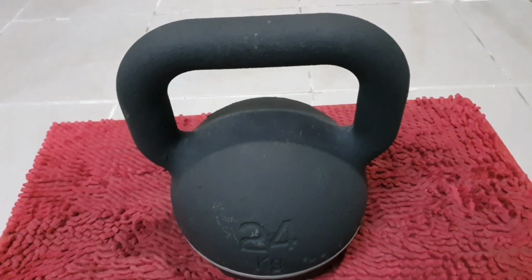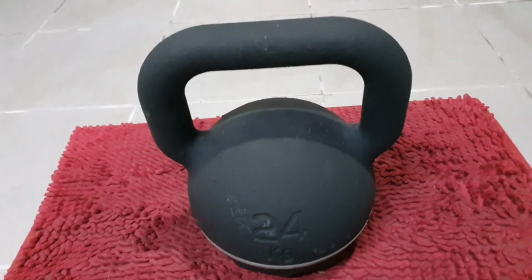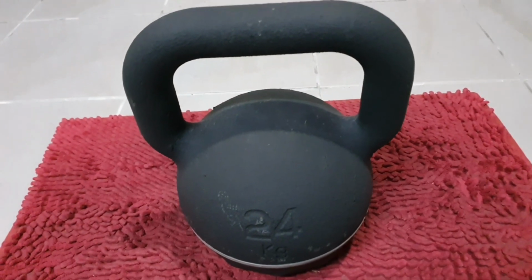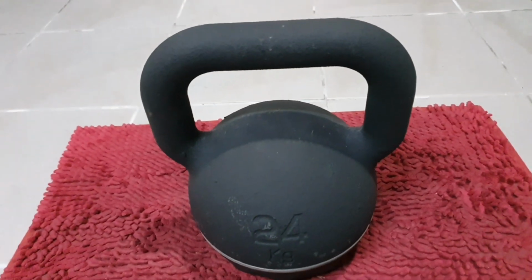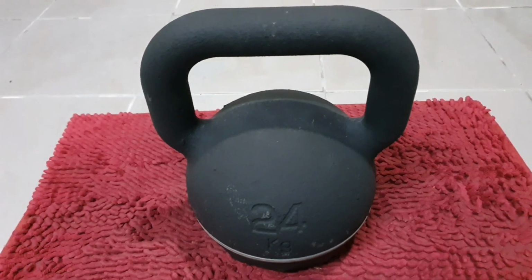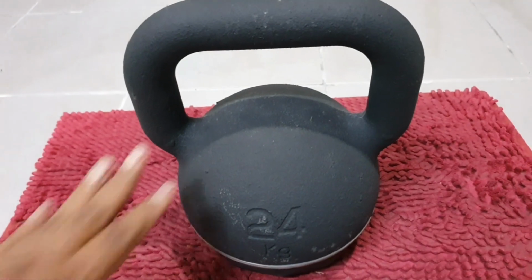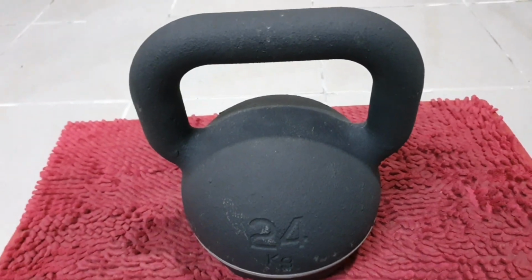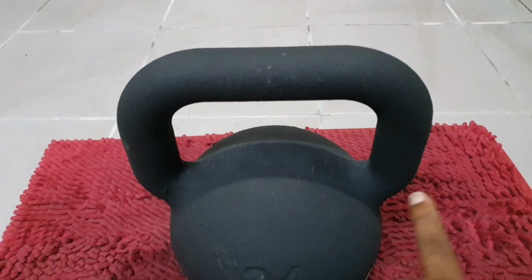Okay, and if I remember correctly, 1 unit of this weight was equivalent to 16 kilos back in those days. And this device has some interesting things, but first off, the parts of it. This is called a kettlebell. The bottom part is the base, and then there's the bell itself, and then you've got the horns, they call it, like the devil's horns.